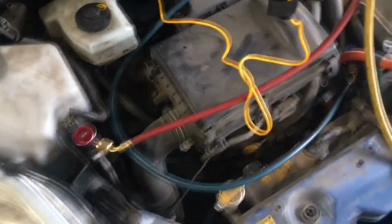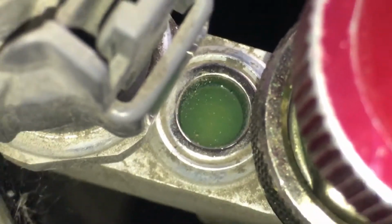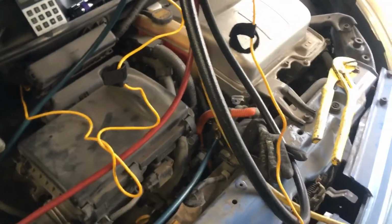I'm kind of confident that there is not a leak at the condenser, but I could be proven wrong, and time will tell because I have trace dye in the system, which you can see the green right there. So that'll be my indicator for later on if the condenser is leaking. I believe that's slow enough. They could go long enough with this charge of refrigerant, what is a full charge, to come back later and condemn the condenser or the evaporator or any other part.